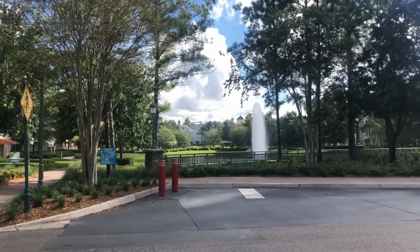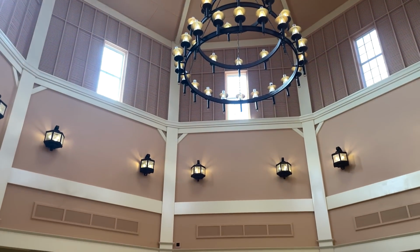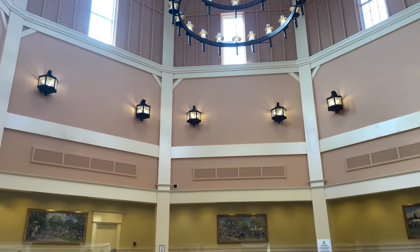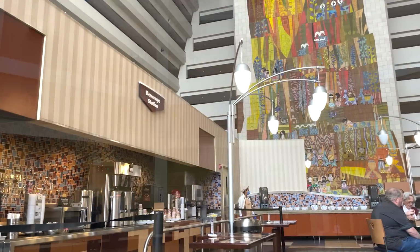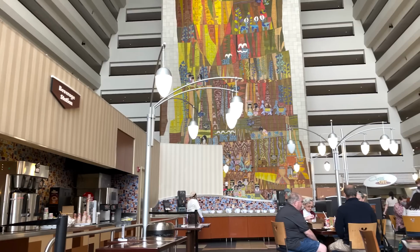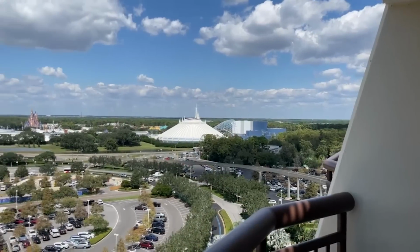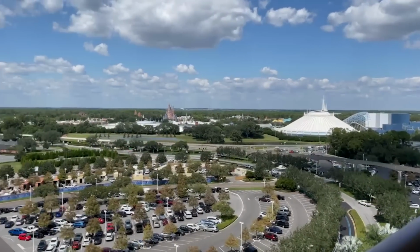All right, now this next one we're going to bring up in terms of theming is going to be very, very divisive. So I want you to prepare yourself for that. I want you to prepare to either be very, very angry or be like, oh no, I get it. Okay, we're going to talk about the Incredibles rooms at Disney's Contemporary Resort. All right, let's be very honest here. We're all family. Let's talk about this.